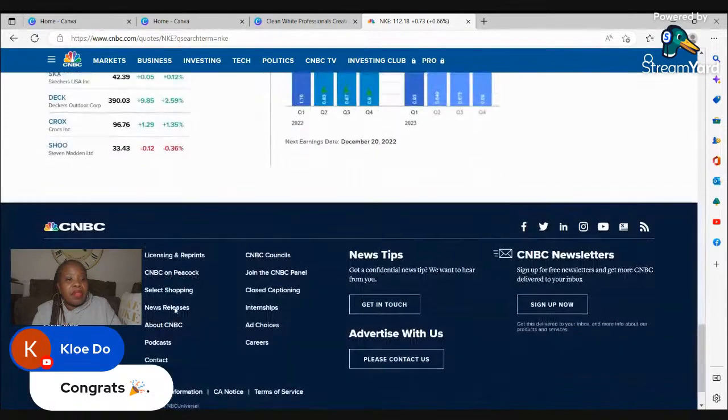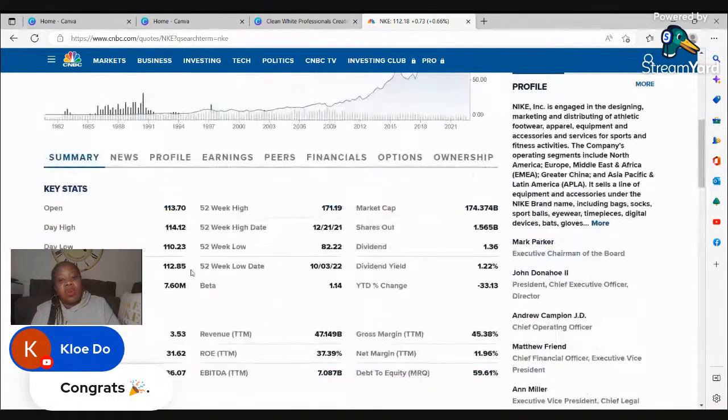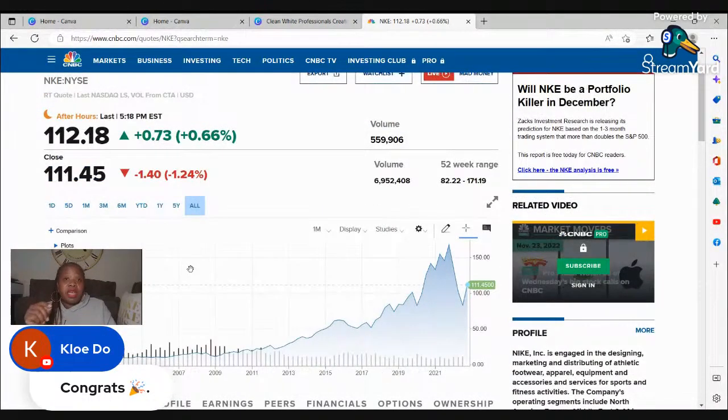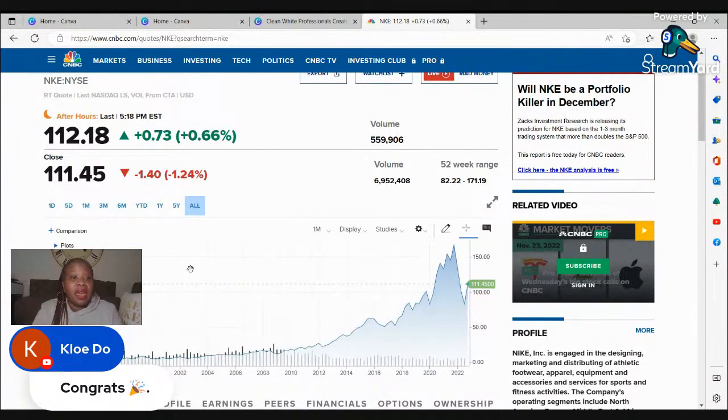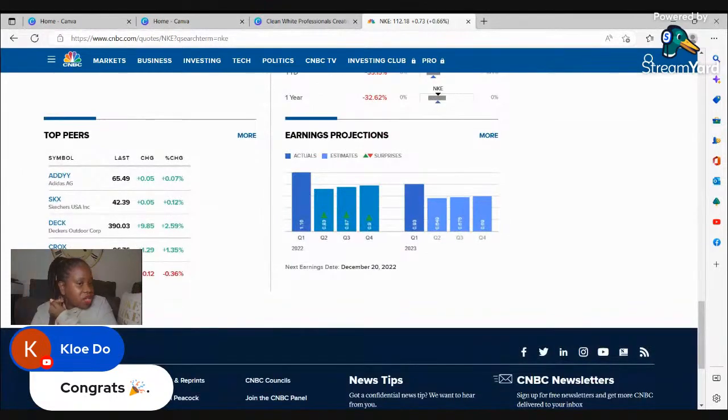If you want to know who their competitors are, it will show you that as well. So we see Adidas, Skechers, Deckers, Crocs, and Steve Madden. That's good information, because say you're interested in Nike, but you see it's $115 or $114. You may look and say, let's see what Adidas is doing.